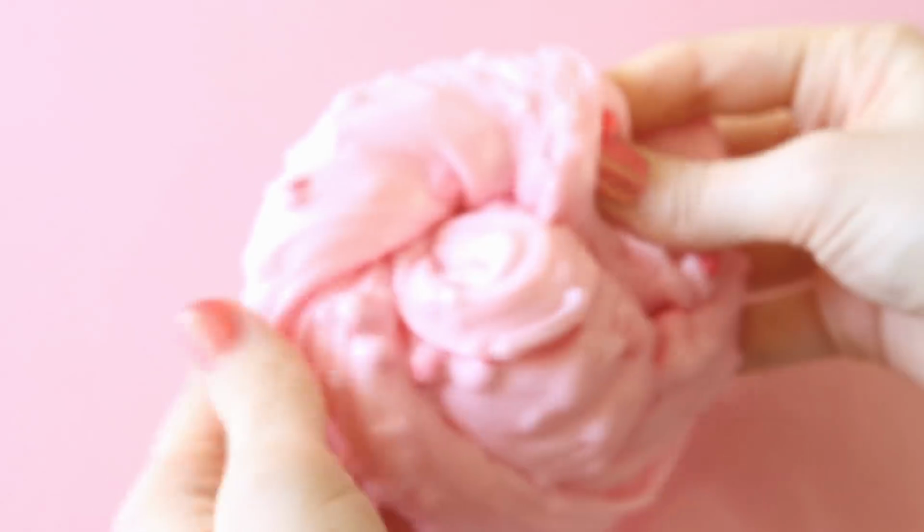This one is also one of our thick based slimes, so if you guys are into thick clicky slimes, this is definitely one to go for, but if you like texture as well, it's a great mix of both.